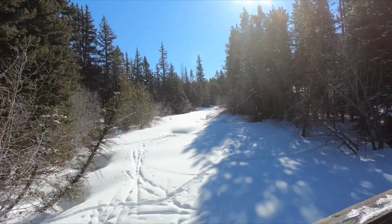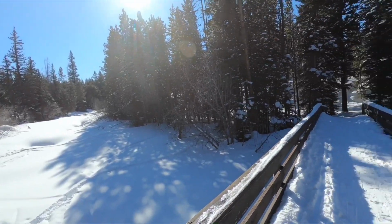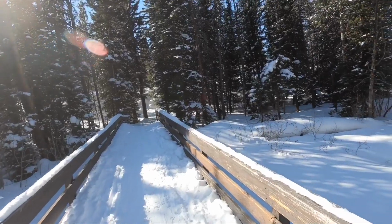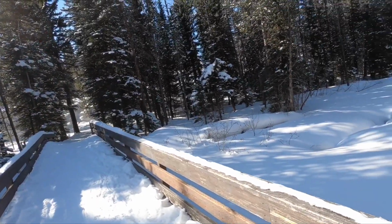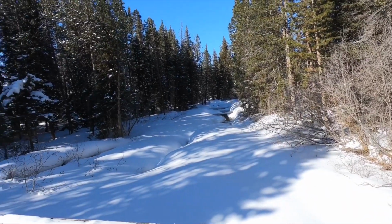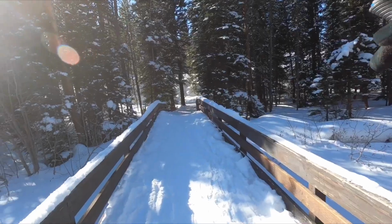We've got people venturing alongside the bridge here anyway. They're not going up very far. And they don't appear to be going too far down or down at all. That's good. People need to get off the trail and explore.